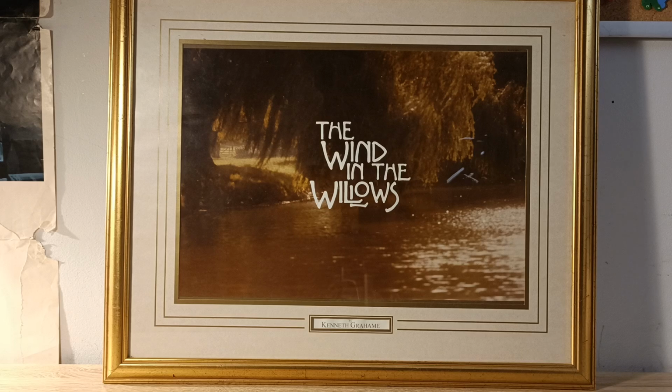It's basically a sheet of acetate, so the title is painted with white paint on top of that. And that's layered on top of the photo. The frame itself I actually found in a charity shop. It's not an absolute perfect fit, but I thought it was very appropriate for it. A lovely golden frame, and it had that little gap in the bottom there, so I just put by Kenneth Graham in there. So yeah, that's one of the items that came in this set that I bought.